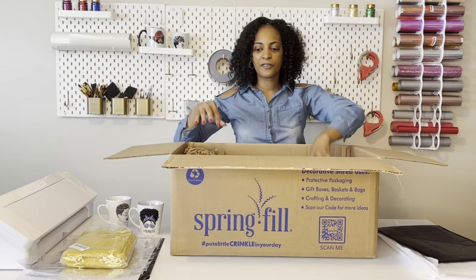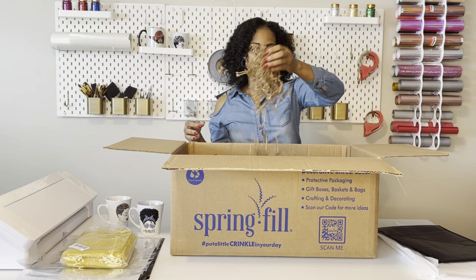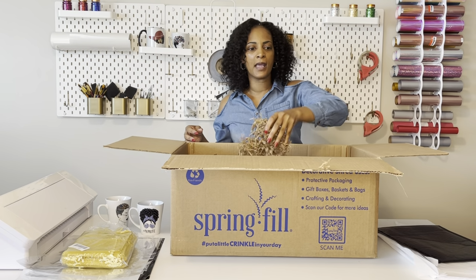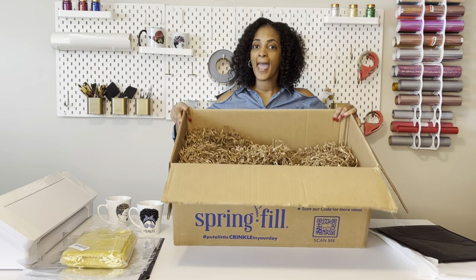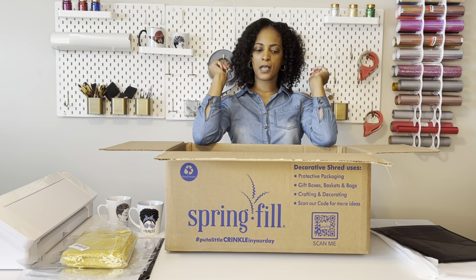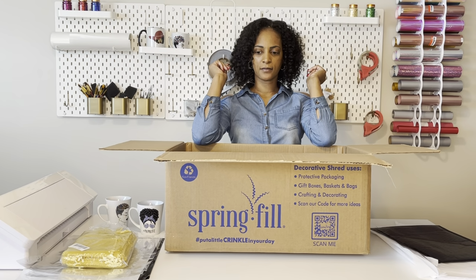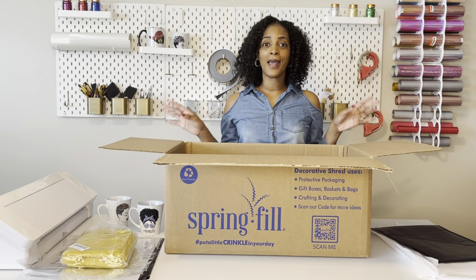Boom. This thing was full. I've had this for the longest. It comes in different colors too. But instead of buying it little by little in little bags, this was a huge 10-pound box. How much did I pay for this? I think it was $10. I want to say this box was $10. Was it 10 pounds? I should weigh it on my scale right now, but I'm not doing all that. All I know, it was cheap.